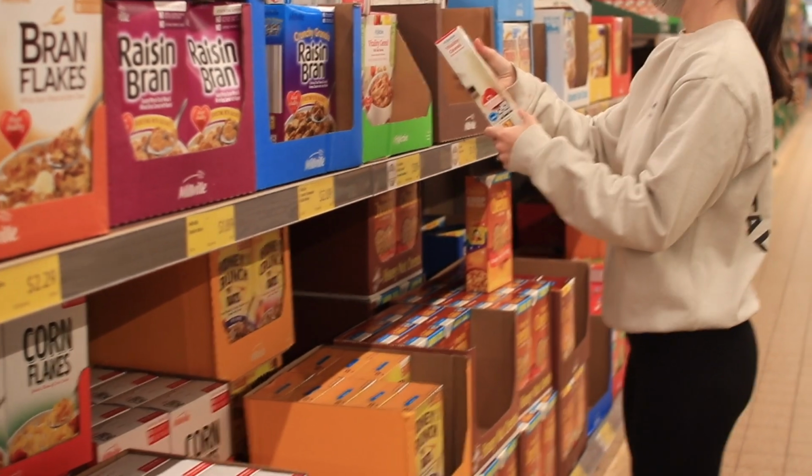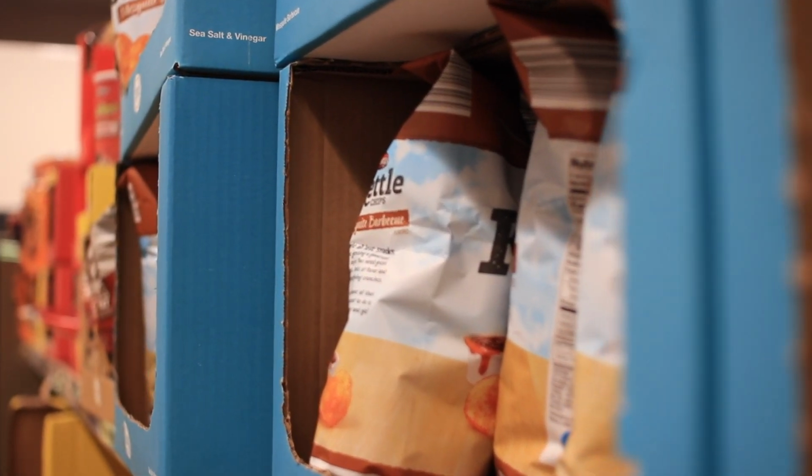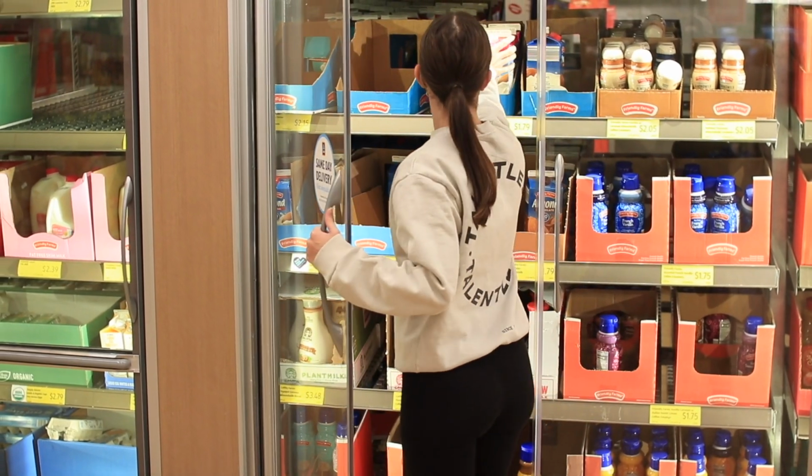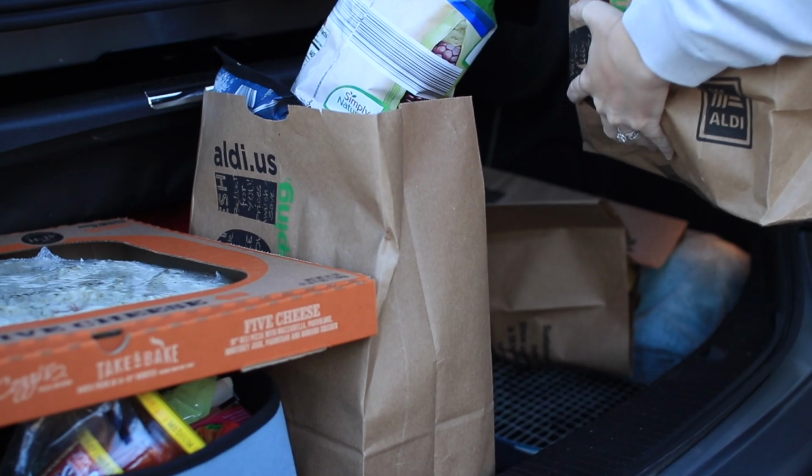Overall, I think Instacart has the potential to be really good depending on the area you're in. If you're making minimum wage, I definitely think Instacart is worth it, because I found, especially on the weekends, if you can average about $20 an hour, I think that's not terrible for an app like this.